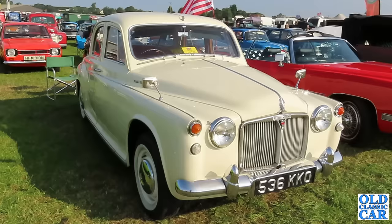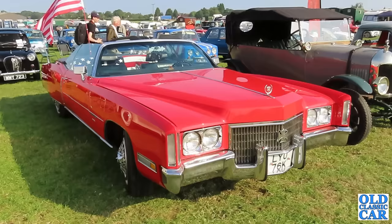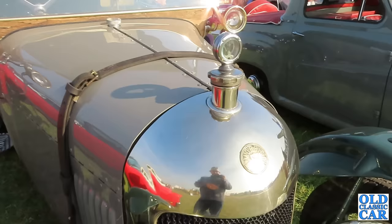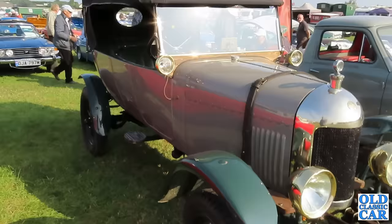Next up, a Rover 100 P4. And a mighty Cadillac Eldorado, 1972. And then next to that, we've got a little four-door bullnose Morris. Looks like a Cowley. Oh, it's an Oxford. No running boards, separate little wings. Very much a barrel-shaped body on it. You can see that.